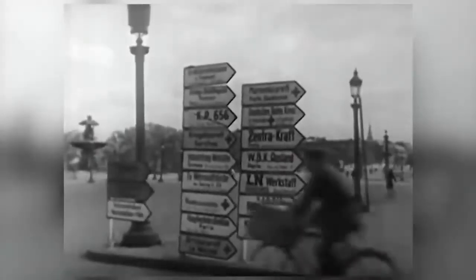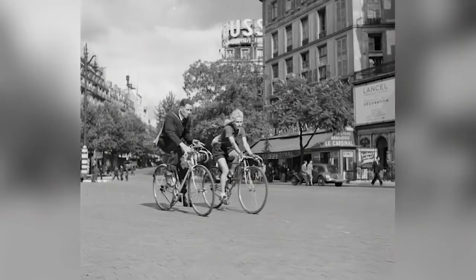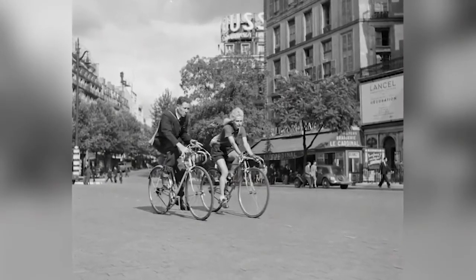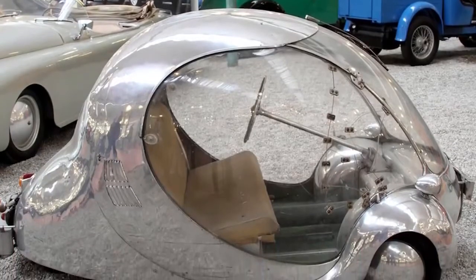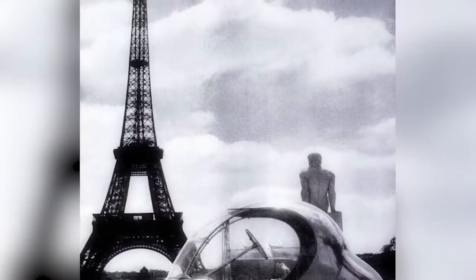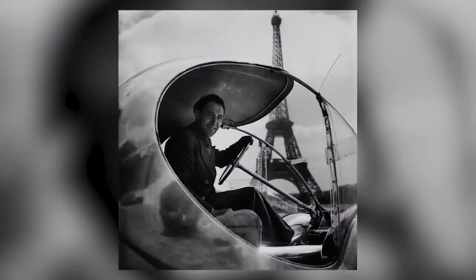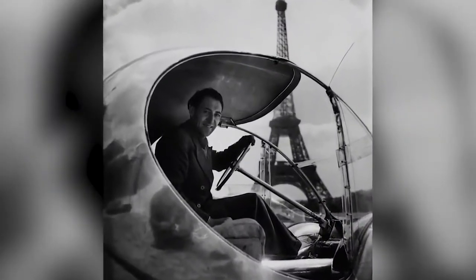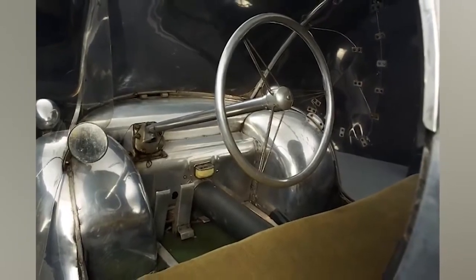out of necessity. During 1942, France was occupied by the Germans, and the Germans didn't allow French citizens to use gasoline. That meant very few people could drive, and so Arzens created the little egg car as a way around the problem. As well as the electric engine, Arzens used plexiglass in the windows and doors, which was revolutionary in car design at the time. At its top speed, it could reach 50 miles per hour.